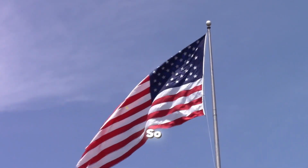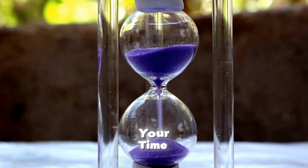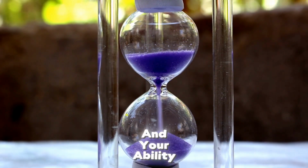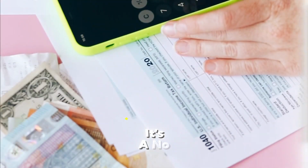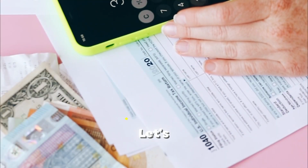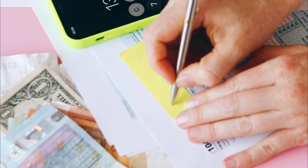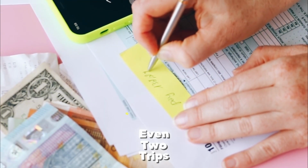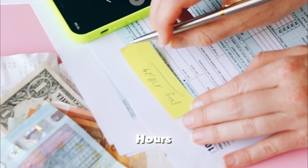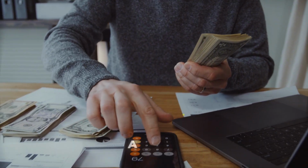So, is TSA PreCheck worth it? If you value your time, your sanity, and your ability to travel without sweating through your shirt in a security line, then yes, it's a no-brainer. Let's do the math again. $78 for 5 years, that's $15.60 per year. 1 hour saved at each airport visit, even 2 trips a year equals 10+ hours saved. You're buying peace of mind for just over $1 a month.